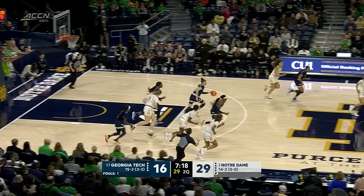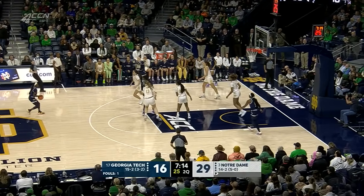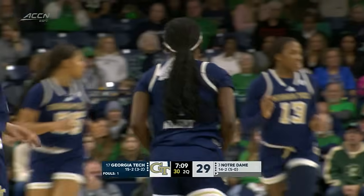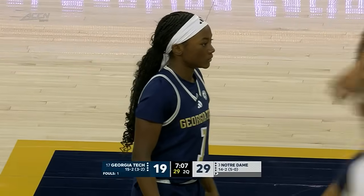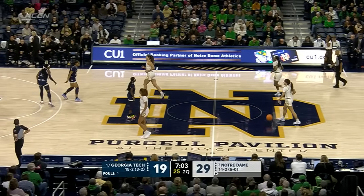Olivia Miles on the floor right now for Notre Dame. And you see King try to get it inside to Kaval, get her teammates involved once again, but finally the 3 ball falling here. And it seems like every time Georgia Tech is feeling that desperation for a big shot, somebody steps up.